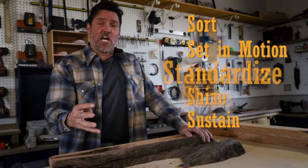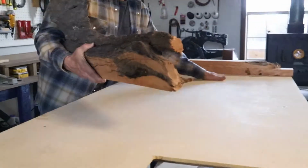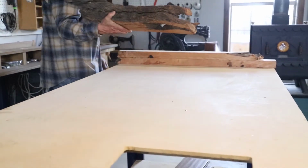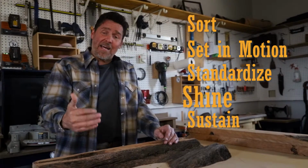The fourth one is shine. Now this is hugely important. How are you going to keep it clean? You got to think about that when you're laying it out and you're setting it up. Are you going to put dust collection in and capture all that? How are you going to get rid of your waste? What are you going to do when it comes time to clean the floor? It makes the place a lot safer and a lot more enjoyable to work in.